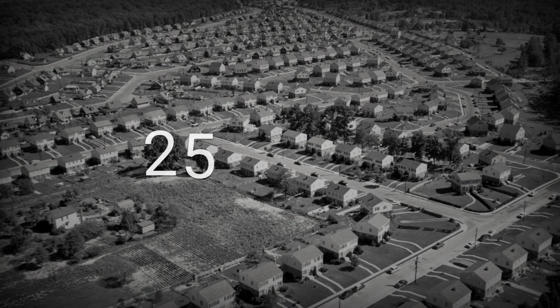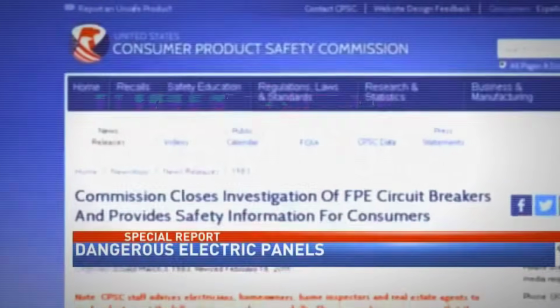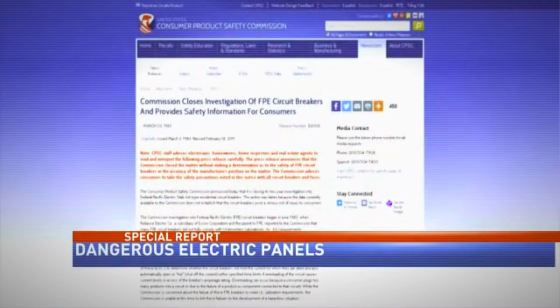That's the answer to the question I opened with. 25 million homes kept their defective panels, not because no one knew, but because the body that knew decided it could not afford to act.